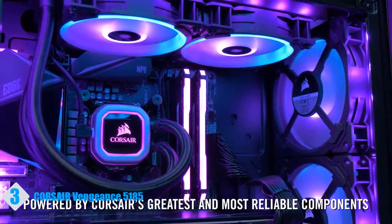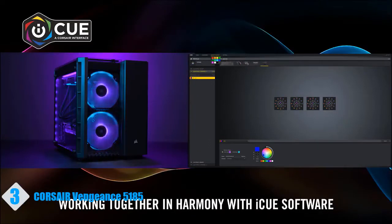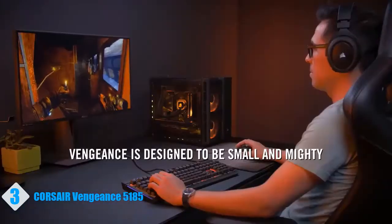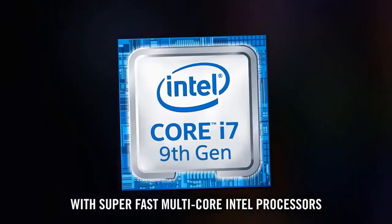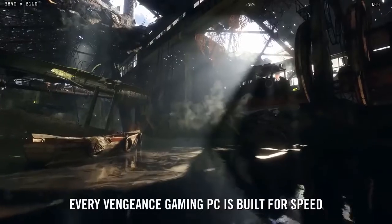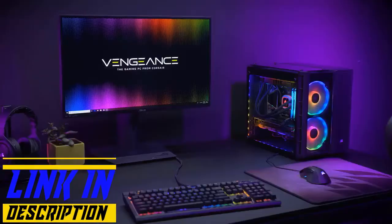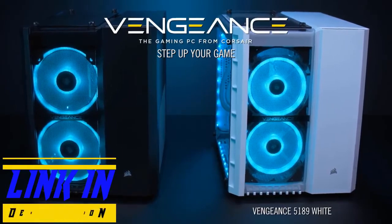Powered by Corsair's greatest and most reliable components, working together in harmony and controlled by IQ software. Vengeance is designed to be small and mighty with super fast multi-core Intel processors and NVIDIA's incredible graphics horsepower. Every Vengeance gaming PC is built for speed. Corsair's Vengeance gaming PC, step up your game.